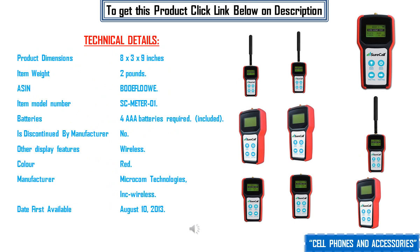Technical details: product dimensions 8 by 3 by 9 inches, item weight 2 pounds. ASIN B0000. Item model number SC Meter 01. Batteries: 4 AAA batteries required. Included. Is discontinued by manufacturer? No. Other display features: wireless. Color red. Manufacturer Microcom Technologies Incorporated. Wireless. Date first available August 10, 2013.